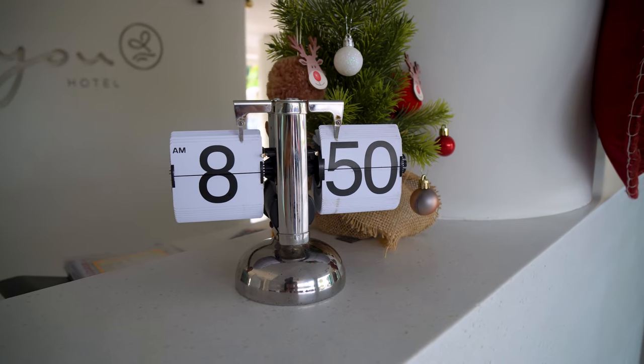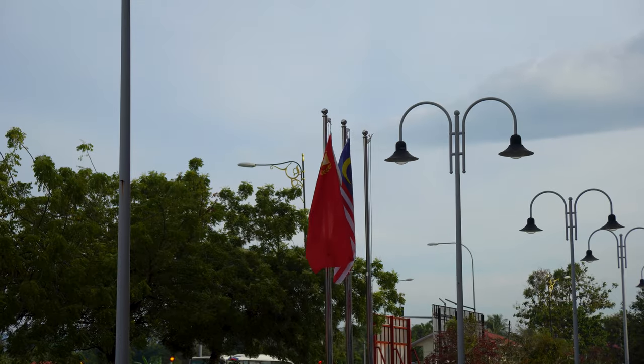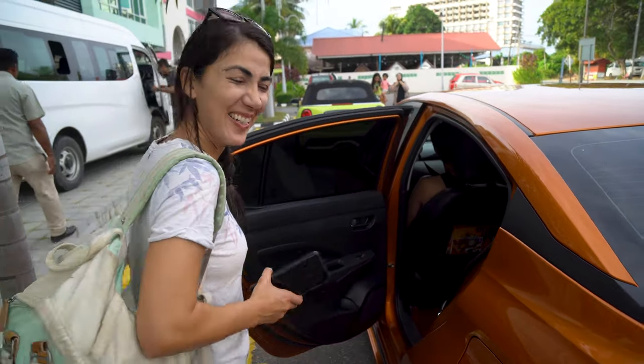In 10 minutes, a driver should pick us up. We're not really sure if they're coming or not. No one contacted us. We have the number, but hopefully someone will come soon. We were expecting a van, but it's just a car.